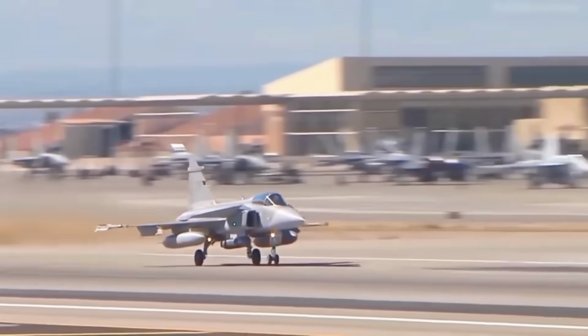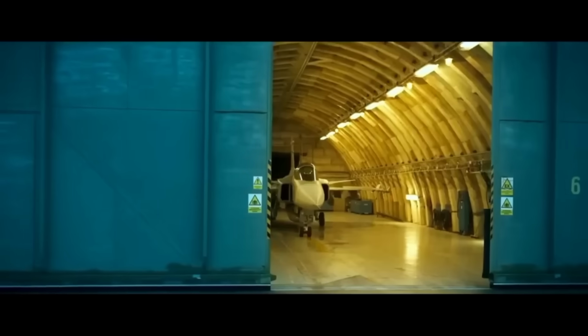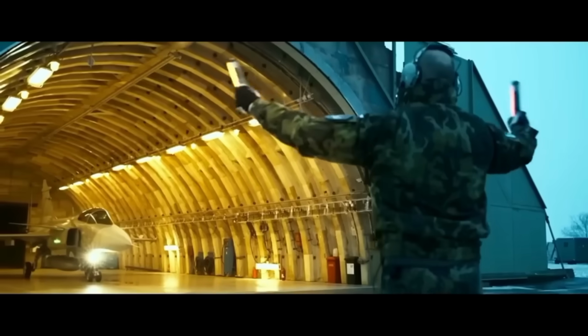The Gripen uses a single Volvo Aero engine, which is basically a modified version of the engine you'd find in an American F/A-18 Hornet. Using a proven, reliable engine means it's easier and cheaper to maintain. Saab didn't try to reinvent the wheel, or in this case, the jet engine. They took something that worked brilliantly and integrated it into their own smarter airframe.